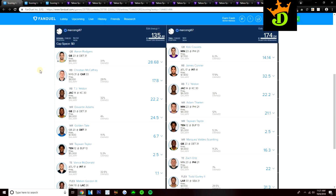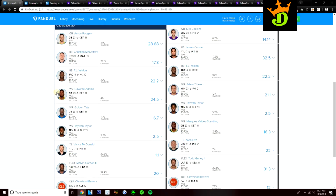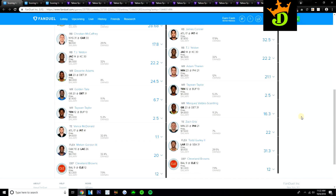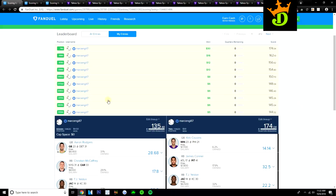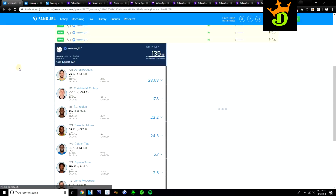Like I said, I ran that stack in a lot of lineups. I kind of went full, like, jam them in this lineup. I played Taylor and Valdez-Scantling, who were two very cheap options on FanDuel. And then I just went full jam them in. Played Conner, played Todd Gurley, TJ Yeldon as well. Browns defense, I said I had a lot of exposure to. They got a pretty good outing. But yeah, like this lineup, I went full punt with Taylor and MVS and then loaded up on the studs. This was my best lineup on FanDuel, at least in the snap.